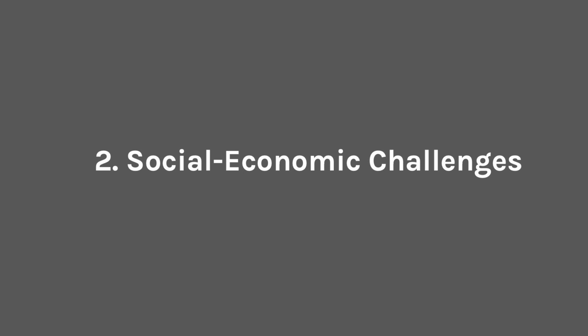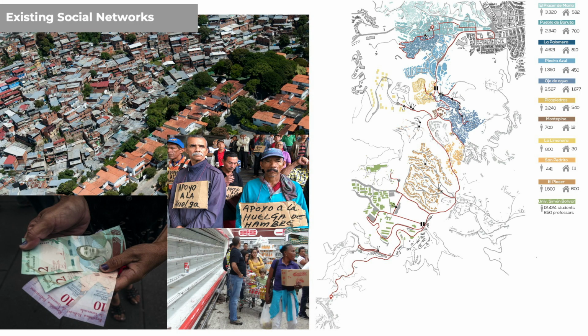Equally as important to the green armatures is the understanding of the socioeconomic state. As a result of the national economic conditions and the original suburban plan of Baruta, the neighborhoods are largely disconnected. Social inequities with different levels of education, quality of life, and access to job centers and public spaces are so disparate.